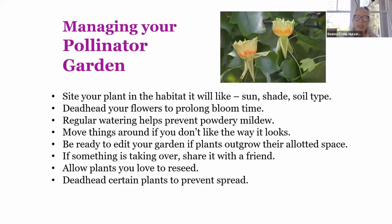And I know when we were talking with Lisa Wagner a couple of weeks ago, she was talking about editing your garden. And I think that's really important, to be on the watch for things in your garden. There may be babies coming up that you're thrilled about. That's awesome. So you may want to edit it to where you save that baby or you move that baby somewhere.